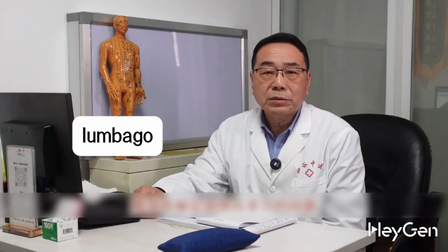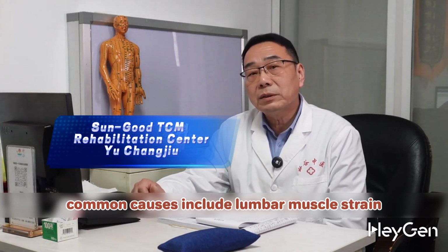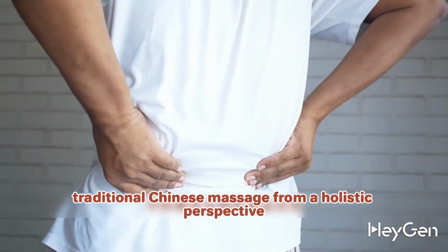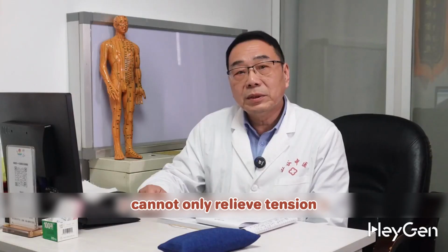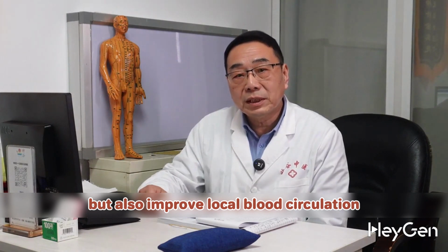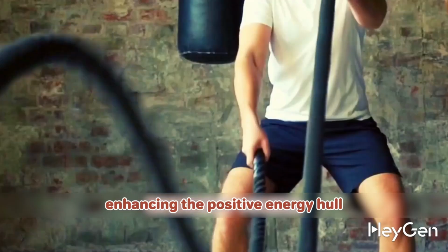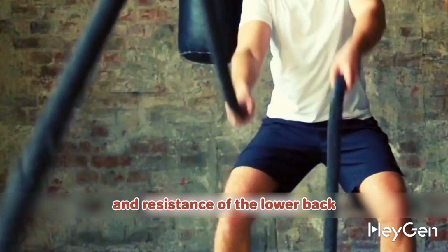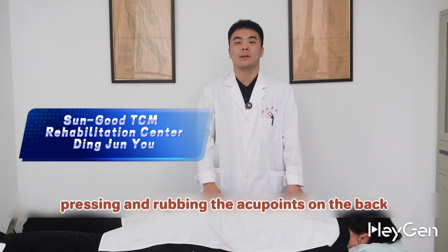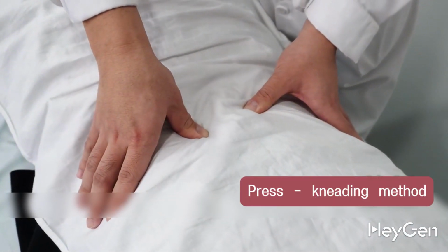Lower back pain is a problem that troubles many people. Common causes include lumbar muscle strain and herniated discs. Traditional Chinese massage, from a holistic perspective, can not only relieve tension and fatigue in the lower back muscles, but also improve local blood circulation. It can also regulate kidney function, enhancing the positive energy and resistance of the lower back. For patients with lower back pain, we usually start by pressing and rubbing the acupoints on the back to stimulate the conduction of vital energy.